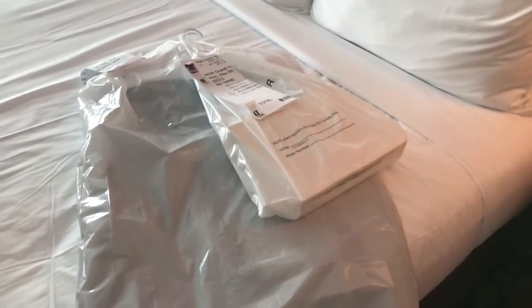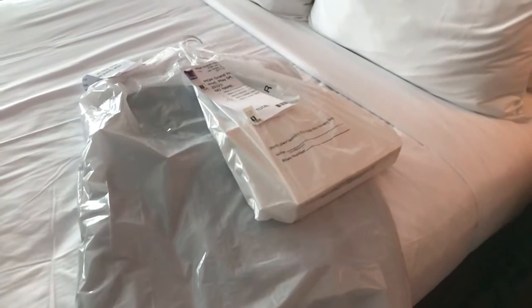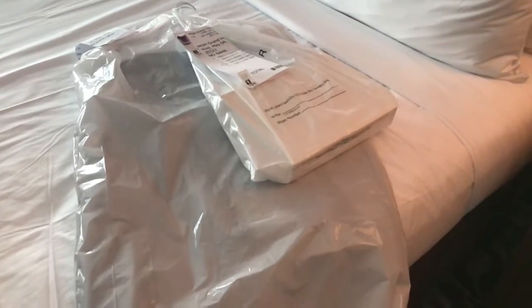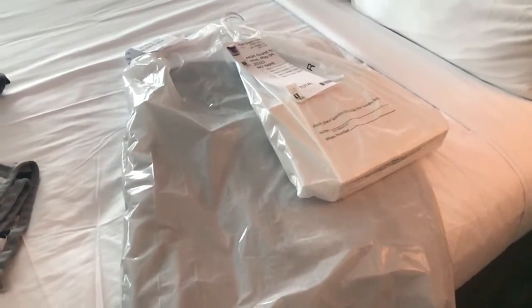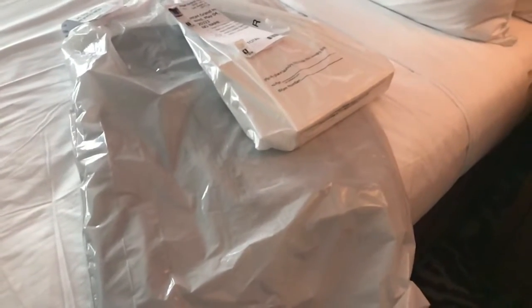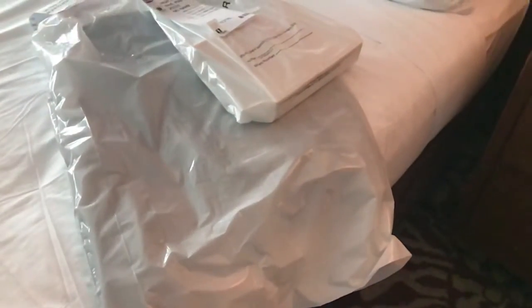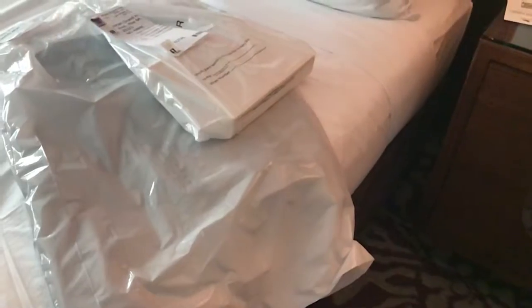I'll show you guys MGM in Las Vegas Hotel Resort, where they do their laundry. If you call them, you wanna do the laundry. This is how they pack your clothes, guys, after they've done your laundry.